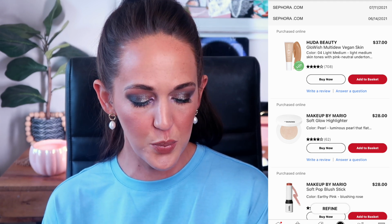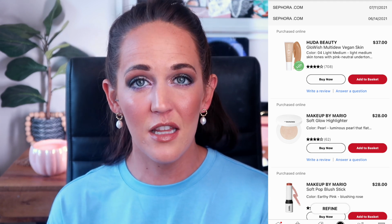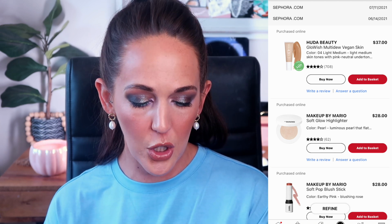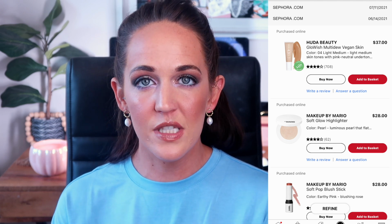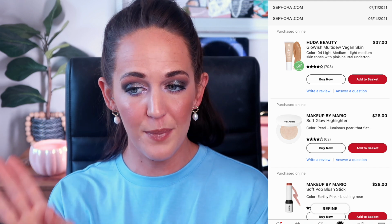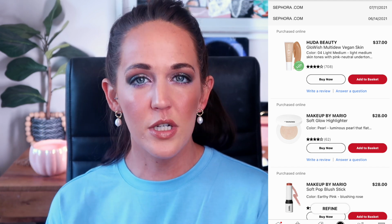And then I also picked up 2 products from Makeup by Mario. Both of these I love. I'm so happy to have these in my collection. I picked up the Soft Glow highlighter in the shade Pearl, which I love because it is a little bit more subtle, which is definitely what I've been preferring in my highlights lately. I feel like I look really glowy today, but I've been preferring day to day a more natural subtle glow.